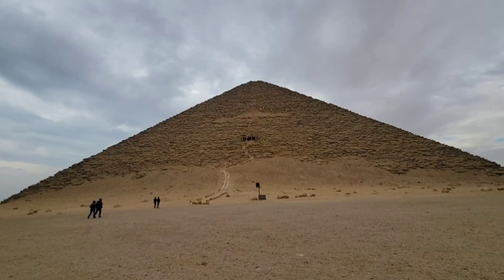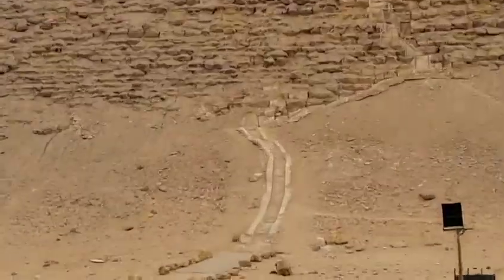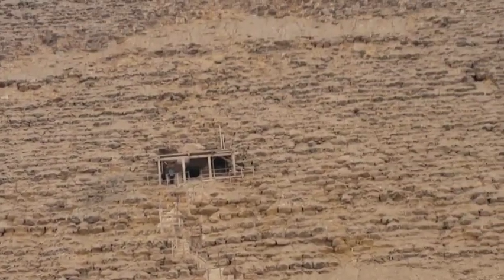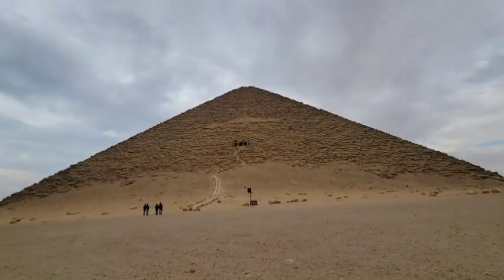Okay, this is the Red Pyramid. They have a little walkway right here. It goes all the way to the entrance. It goes all the way up to there. All right, heading to Alexandria, Egypt now.